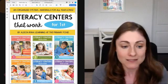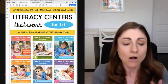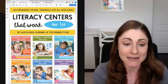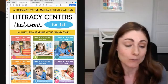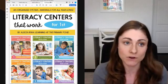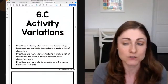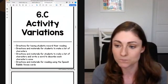So all of these in the first grade version, which is what I recommend for you, Paula, can be adapted to become more difficult. I really think they will work for your first and second graders, and definitely use those variations. Like I said, every single activity has these activity variations, and you can probably use those to differentiate too.